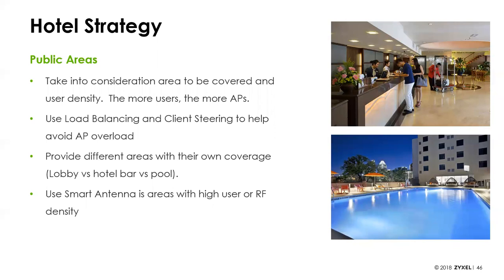Smart antenna is a huge benefit in hotels, both because of the density of access points, but also the density of users, particularly in conference rooms and meeting rooms and things like that.